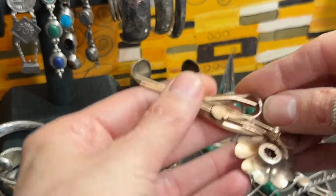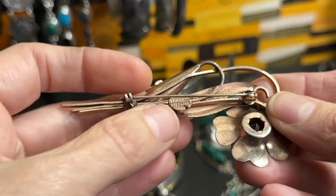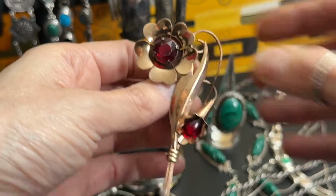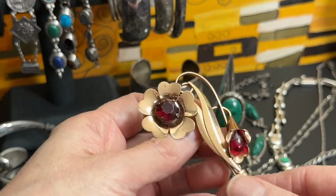And this one is probably someone I've heard of. Let's see. Am I right or wrong? This one is True Art sterling. And it has, oh, it's so cute. The little cartouche is a little painter's palette. Wow, the one I have doesn't have that on there. That's cool. Now, there's a little bit of scratching to the red glass, but the gold vermeil on top of the sterling is in really nice condition.